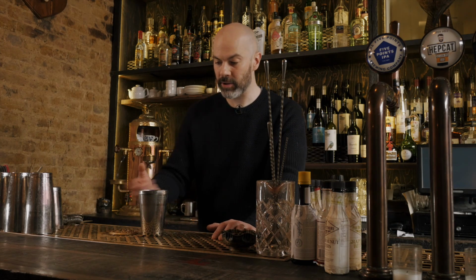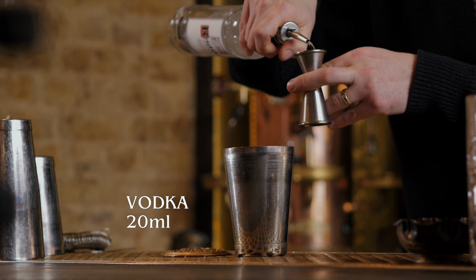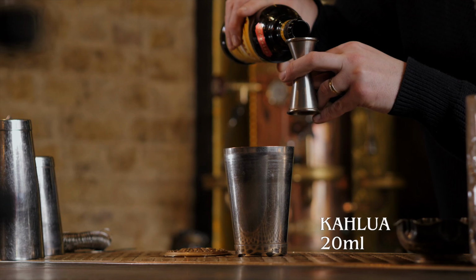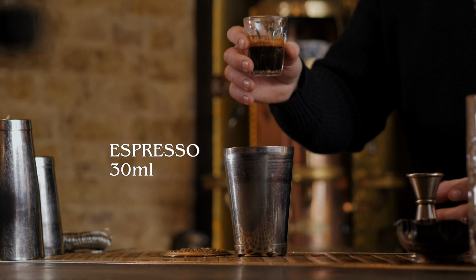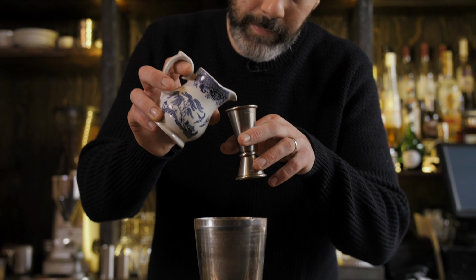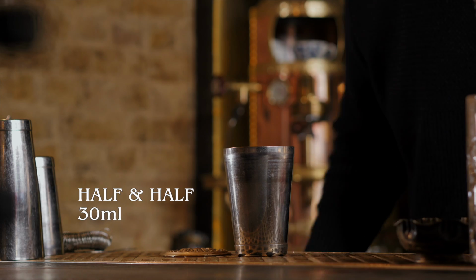All right guys, next up is a drink called the Insomniac. It's a shake and strain drink. We're gonna start with 20 ml of vodka, 20 ml hazelnut liqueur, 20 ml coffee liqueur, a fresh shot of espresso, 30 ml-ish, and 30 ml of half and half, so that's half heavy cream, half milk. And that's it, shake it up.